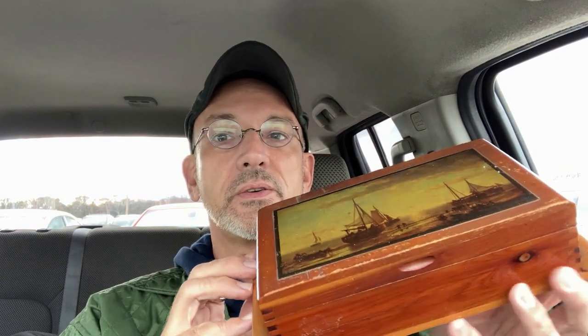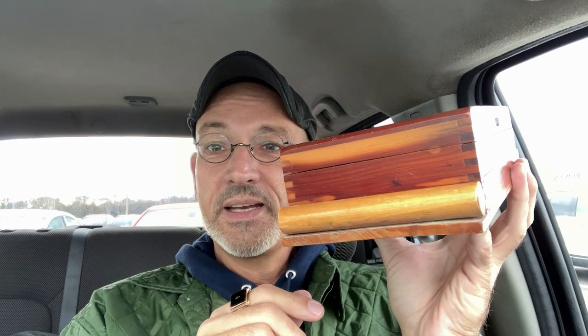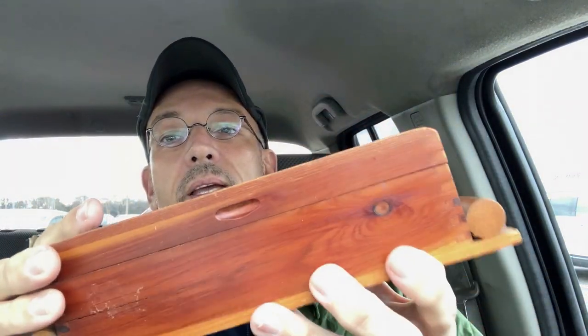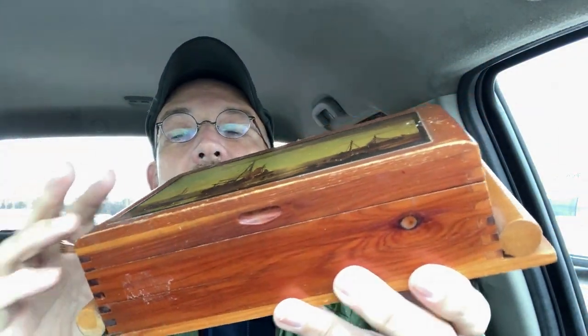I love a 1930s wooden cedar dresser box. This one I've never seen before, with these Tootsie Rolls on the side. Very deco. And of course, I love the Ships at Sea on the front. It's a small one, very masculine, and I may end up keeping this myself and having it on the top of my dresser. My father had something like this when I was a kid. I don't know what happened to that.